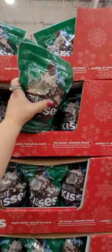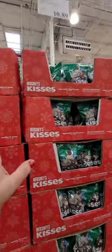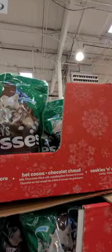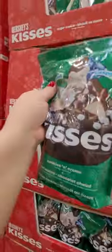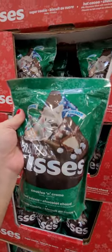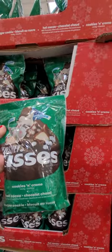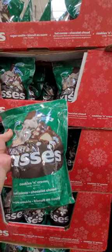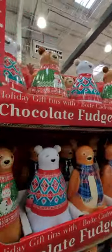The ones that we buy from Dollarama, I believe they are way lighter, so I believe this is for sure a better deal. The fact is that this has, I'm not sure, but I think, so yeah, it's three different options, and they are all okay: sugar cookie, hot cocoa, and cooking cream. And then what is this?